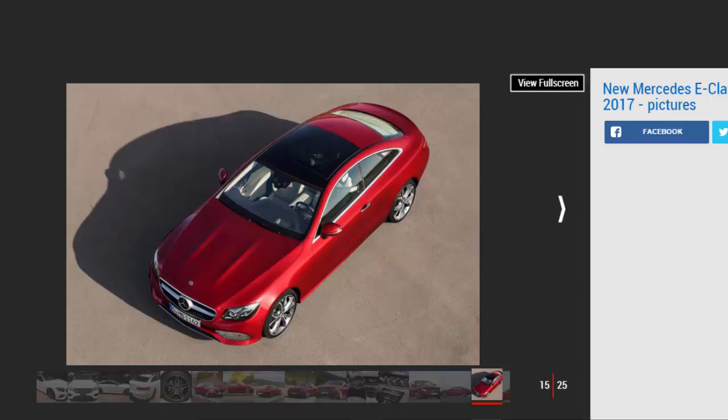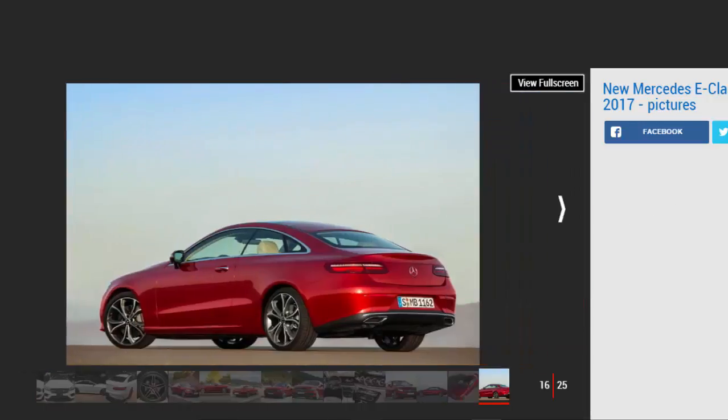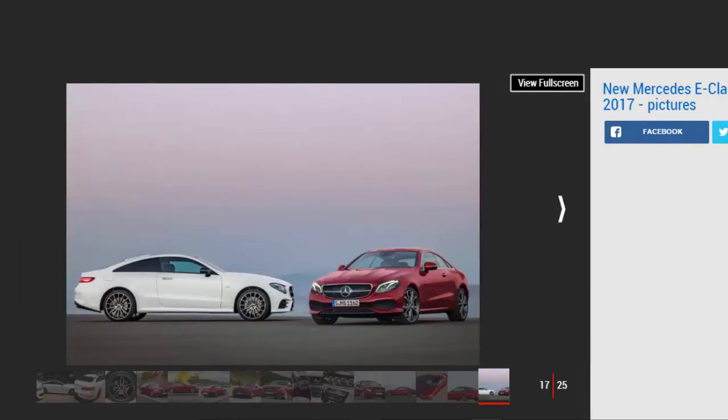The suspension has been revised over the saloon's, too, with the standard spring sitting 15 mm lower and with a comfort-oriented tuning. The optional three-mode dynamic body control suspension is also lower, while air body control air suspension is also available. All E-Class Coupes feature a wider track, 67 mm at the front, 68 mm at the rear, which is aimed at improving handling for the two-door.